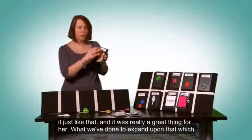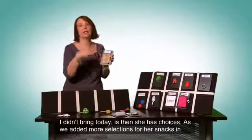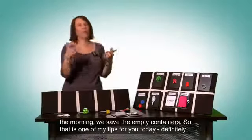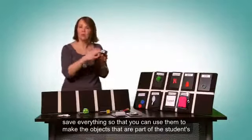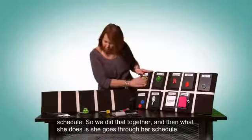What we've done to expand upon that, which I didn't bring today, is that she now has choices. As we added more selections for her snacks in the morning, we saved the empty containers. So that's one of my tips for you today: definitely save everything so that you can use it to make the objects that are really part of the student's schedule. So we did that together.